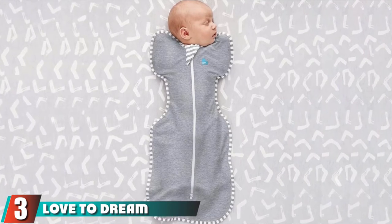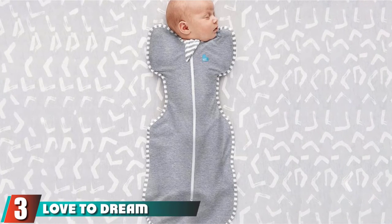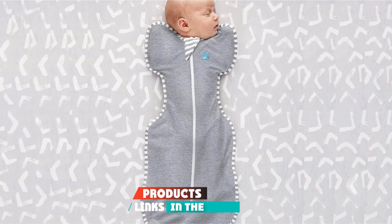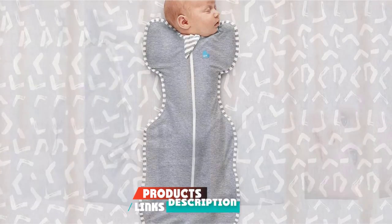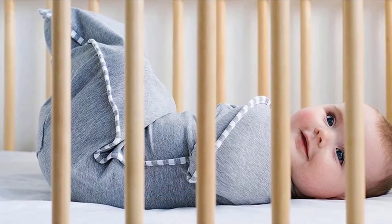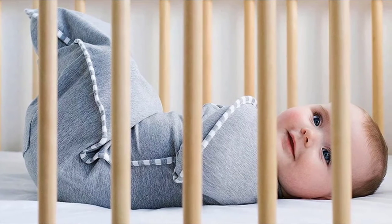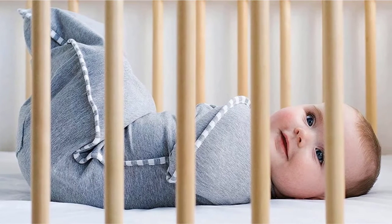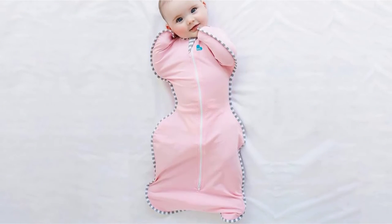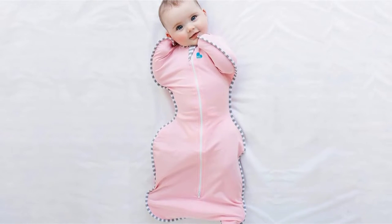The number 3 position is held by Love to Dream Swaddle Up Original 1.0 Top. Did you know that many babies like to sleep with their arms up when they are lying on their backs, a self-soothing mechanism that can help them feel more comfortable if they wake themselves up in the middle of the night? Unlike some other wearable blankets, Swaddle Up is a sleep sack swaddle hybrid designed to allow for the sleep position. Plus, the sack doesn't have sometimes noisy Velcro, making it a good fit for fussy or light sleepers.